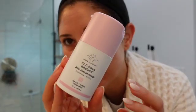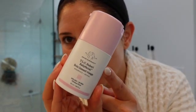As a once a week treatment, I use this baby facial. This mask is one of the reasons why I believe my skin has gotten so beautiful. I use this literally every single Sunday. It's a 20-minute mask that has 3 different active ingredients that gently exfoliate your skin.